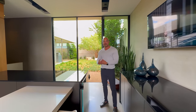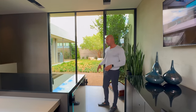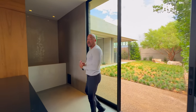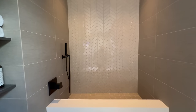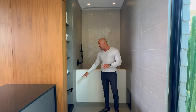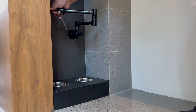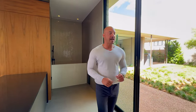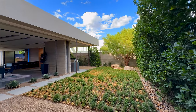If you have fur babies like my Deuce, you have a little door and you can keep your dog kind of quarantined over in this area. They can actually have access to go outside to go potty. I love dogs, and this is such a cool feature. We have a dog wash station, so your fur baby can get in here. You have a hand wand, and we even have a pot filler that is used here to fill their water bowl. Again, the attention to detail here is insane. And we have that gorgeous outdoor area, which we'll see from another vantage point in a moment.